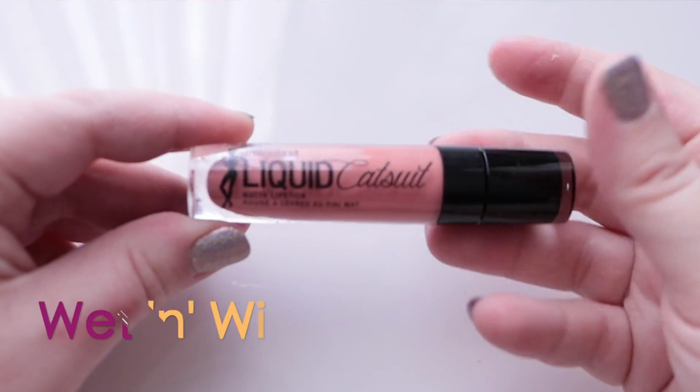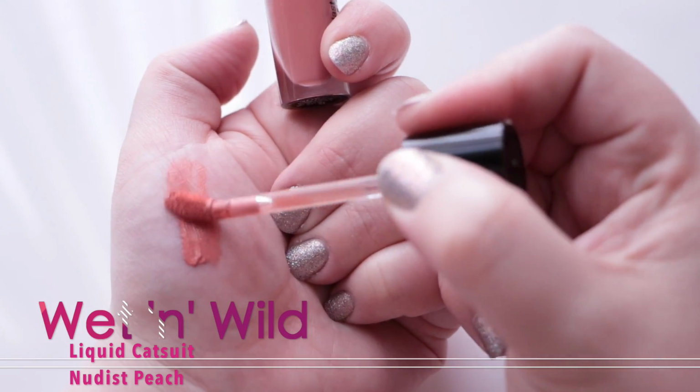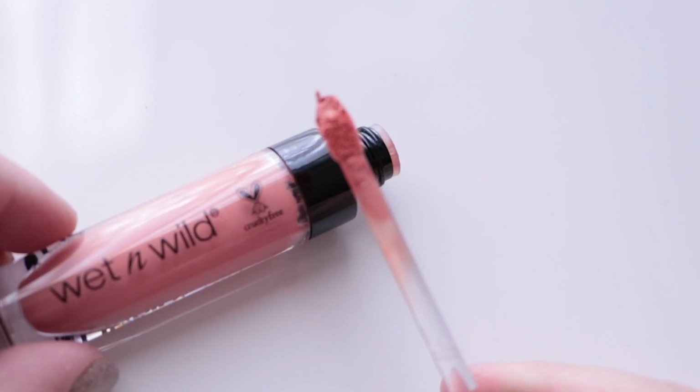Another thing that I picked up was another liquid lip. This is the Liquid Catsuit. I really like the other one that I showed you guys in my last drugstore haul. I can't remember the name of it, but it was a really bright pink. This one is called Nudist Peach. Very excited to try this out. This is the other annoying thing about buying things from the drugstore, the packaging. But this has the curved doe foot applicator. Oh, I've really made a mess out of this, so that'll be fun to deal with later.